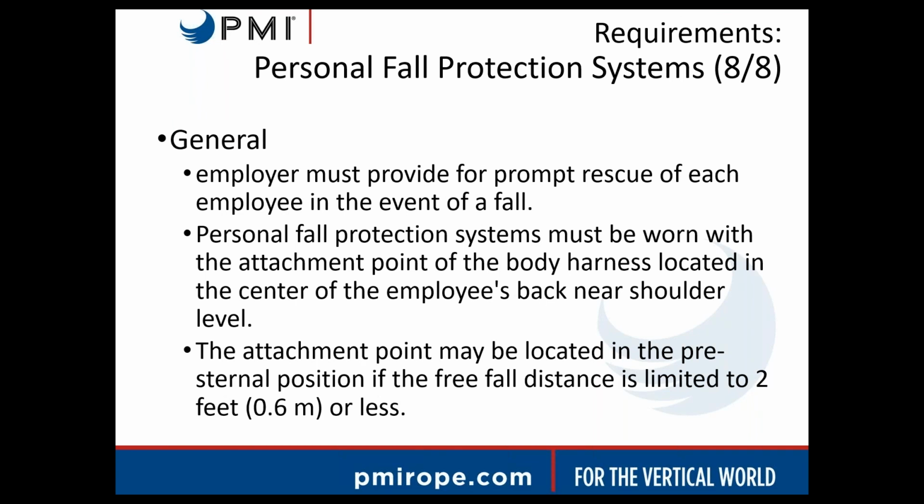Another requirement is that the employer must provide for prompt rescue of each employee in the event of a fall. That means that you can't just have one guy trained in rescue on the site, because if he's the one that falls, then who's going to rescue him? So every employee has to be able to be rescued if something bad should happen. Personal fall protection systems have to be worn with the fall arrest point basically in the dorsal position, but it may be in the pre-sternal position as long as you have a short free fall.